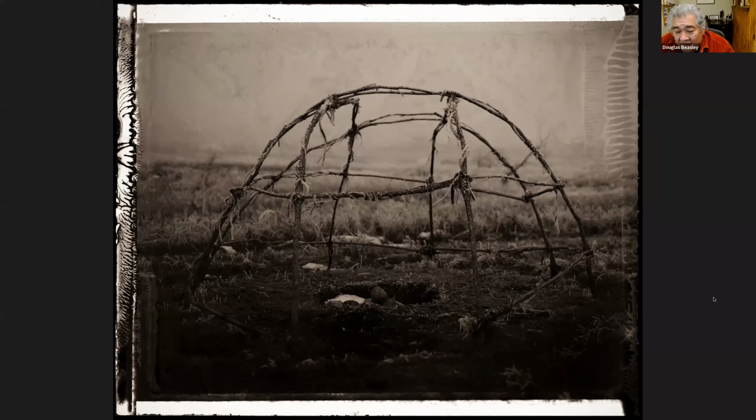So a 4x5, as you probably know, is a fairly technical medium, but I like that in combination with the Polaroid, which is just filled with serendipity. Every Polaroid is a little bit different, especially with this Type 55. It gives you the black and white negative with the edges. I love the edges. Here, this image is of a sweat lodge.